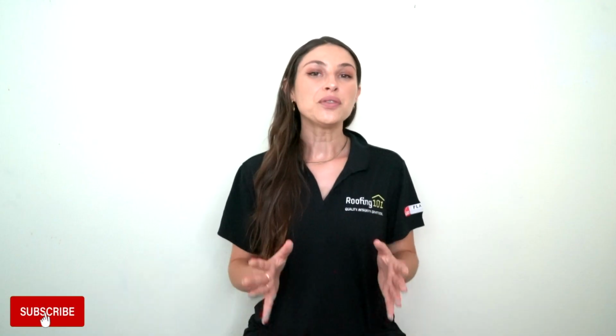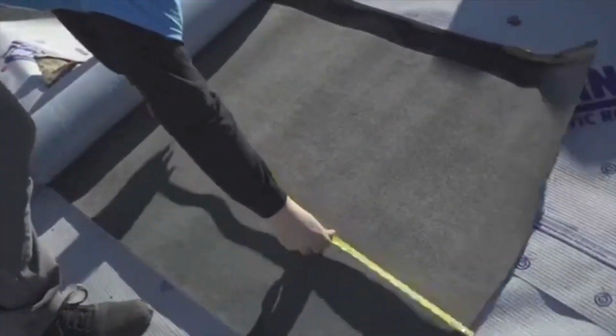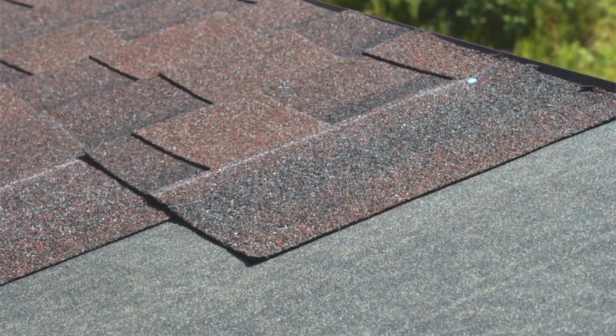What is a roof underlayment used for? The roofing underlayment is a protective layer that sits in between your roofing materials, such as your shingles, and your roof deck. Underlayment is basically there to provide a secondary layer of protection against the elements such as heat, wind, rain, and snow. This extra layer simply protects your roof deck from any damages.